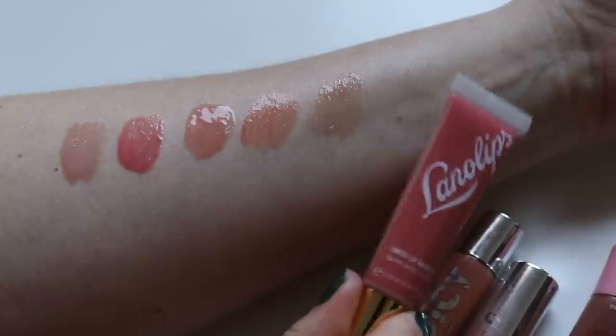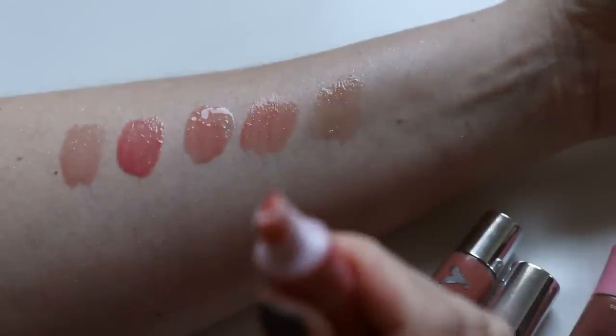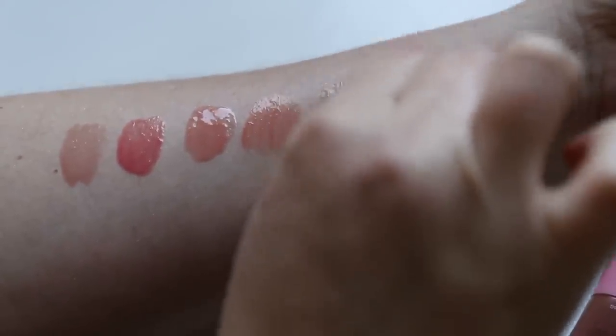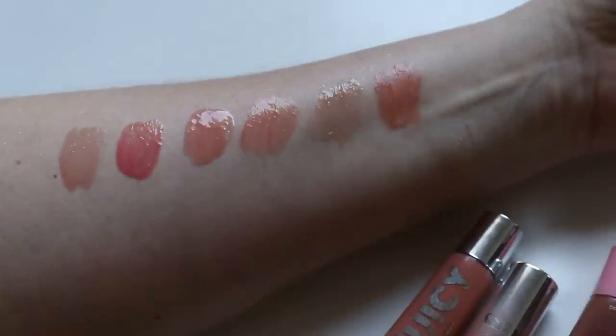Same goes for the Lanolips Tinted Lip Balm in the shade Nectar. There's a nude one of these that I want to use this up to get instead. Nectar is a little bit too pink for me, but again, really pretty. Adds just a little bit of rosiness to the lips and is very, very moisturizing.